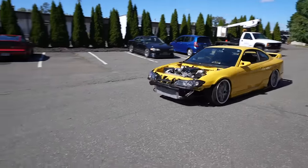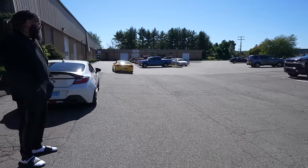Damn. Good outside. Sounds good. It looks good. Who did that exhaust? Some guy. Turbo sounds so good. That's the McNasty, Steve. The McDouble. It is like a McDonald's colorway, right? The McNasty red S15.